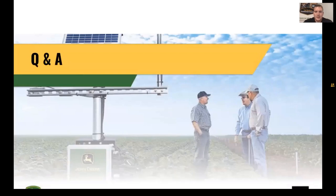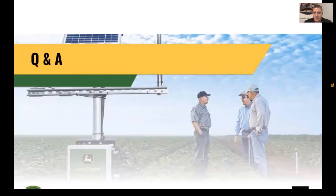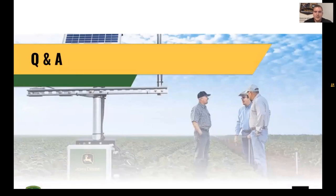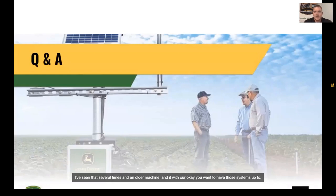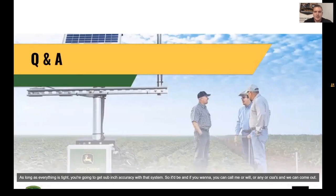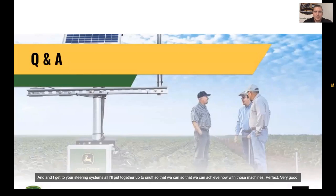I will say with an ATU and most older machines, when you get to that level, the tractor is only going to be as accurate as the health of the steering system. I'm talking about hydraulic cylinders and your ball joints and knuckles and things like that, if those are pretty well worn out. I've seen that several times in an older machine. With RTK, you want to have those systems up to snuff, everything tight. As long as everything is tight, you're going to get sub-inch accuracy with that system. So if you want to, you can call me or Will or any of your CSAs, and we can come out and take a look and get your steering systems all put together so that we can achieve RTK with those machines. Perfect. Very good. Thanks, Tyler.